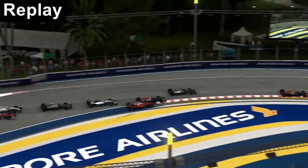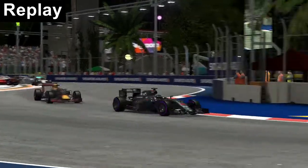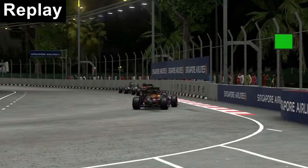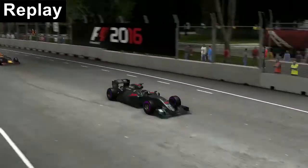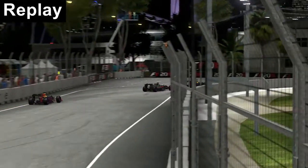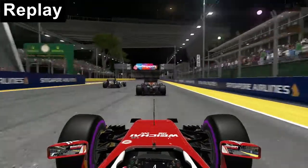We go for the inside there, and oh, it's Kimi Raikkonen that's gone off. He's made contact with somebody there, and it's Kimi Raikkonen that has caused this safety car in this race. So unfortunate for Kimi Raikkonen. Let's get a look with Kimi Raikkonen.